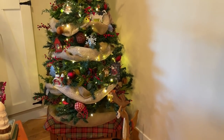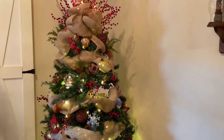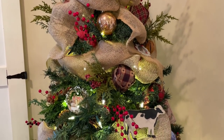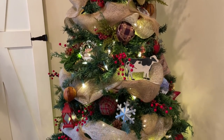To add that country element to my tree this year, I added some homemade ornaments. I simply used some styrofoam balls, wrapped it in fabrics. I also added some texture with burlap and berries, and of course I must have my farmhouse style ornaments.